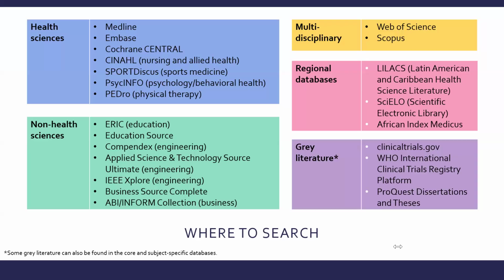And you're also encouraged to look through grey literature. So grey literature is any literature that you cannot find directly in databases, or that may not be your typical academic articles. So you can look at clinicaltrials.gov. You can look through government documents. You can look at the World Health Organization trials registry platform. You can look at theses and dissertations. So anything that may not be your typical academic article or academic journal based counts as grey literature, and you're encouraged to look through them.